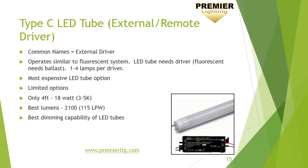This is the most expensive LED tube option. There are limited options available. Really right now only 4 feet and about 18 watt and 3 to 5K. But it does have the best lumens, 2100 or 115 lumens per watt. And it's got the best dimming capability of the LED tubes. If you wanted an LED tube that was dimmable, this would be your best bet.